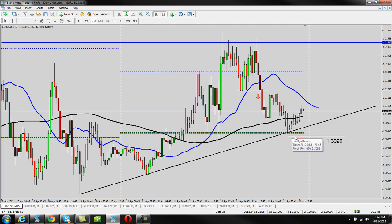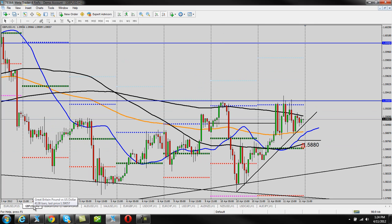Big bounce up, big double top there. This should be a very, very nice breakout. So watch that 130.90 and look for sell opportunities right there. Otherwise, we're not going to get in until about 131.60 or so, as soon as we clear those highs. So that's what I'll be looking for on the euro dollar.